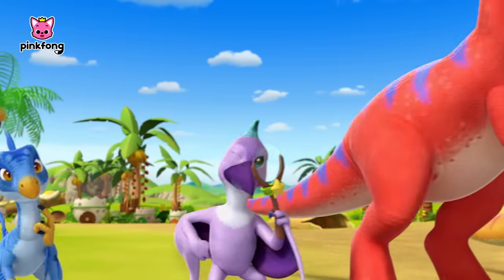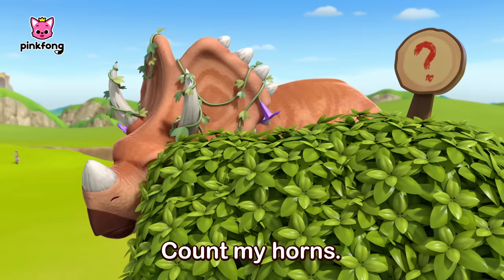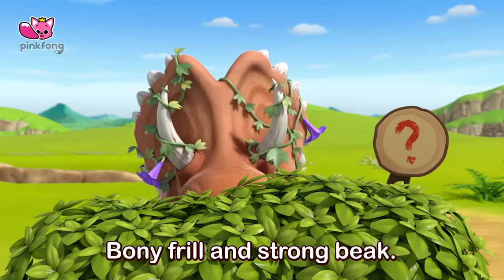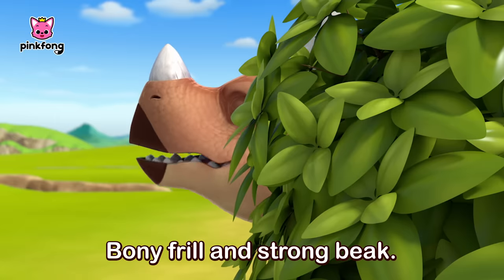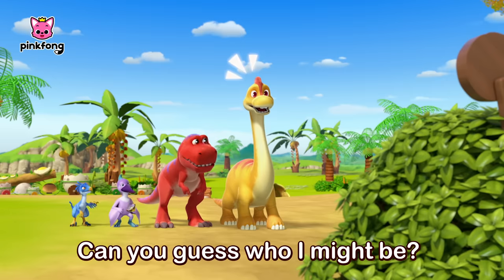Guess Who? Count my horns, 1, 2, and 3. Bony frill and strong beak. Can you guess who I might be?